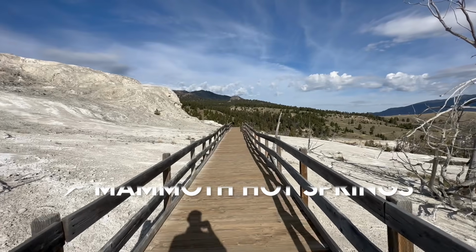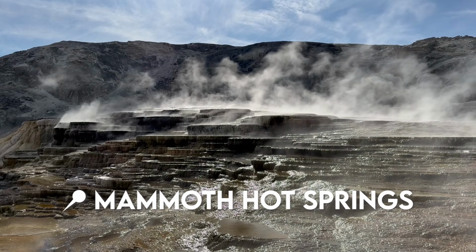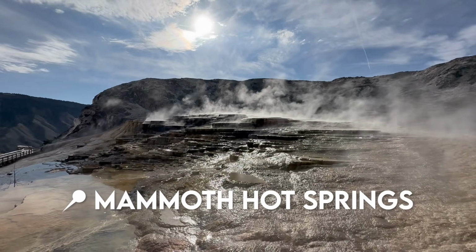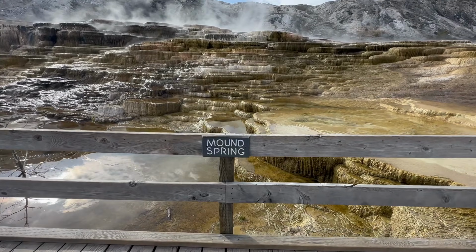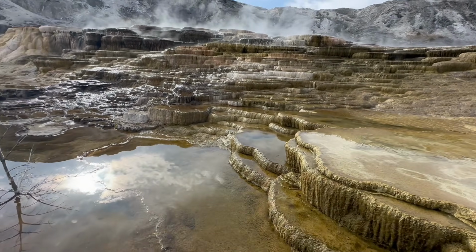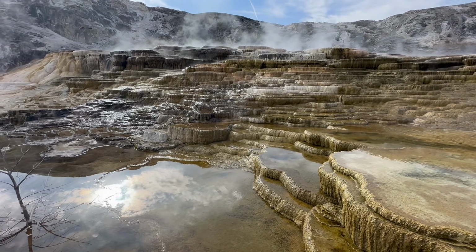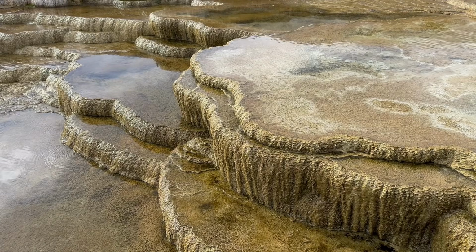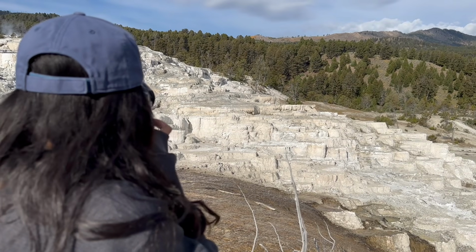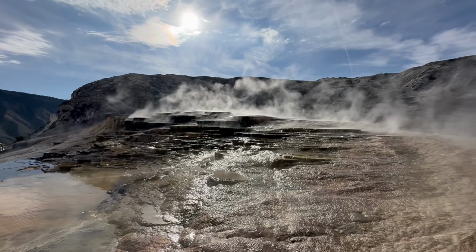The next major stop was Mammoth Hot Springs. This spring is very unique and unlike the rest in the park. It's known for its stunning travertine terraces. Essentially what's happening is hot water is pumping up from the core of this mountain and trickling down, creating these whimsical terraces. Naturally formed steps that are gorgeous to admire. How this is formed is a very slow and dynamic process.